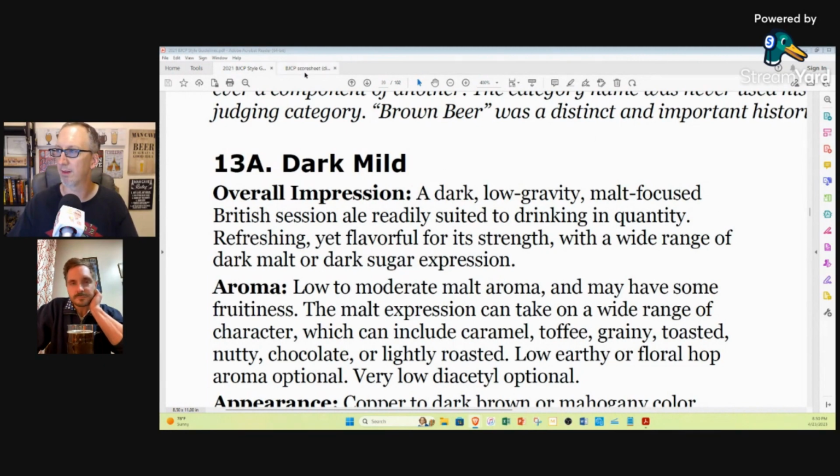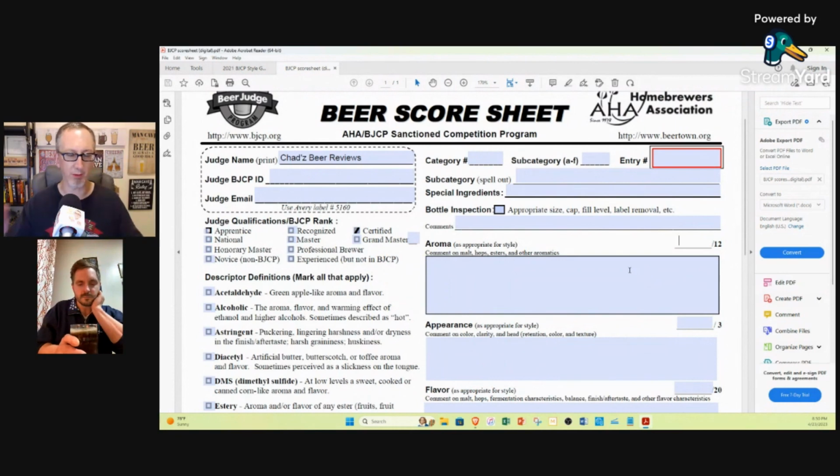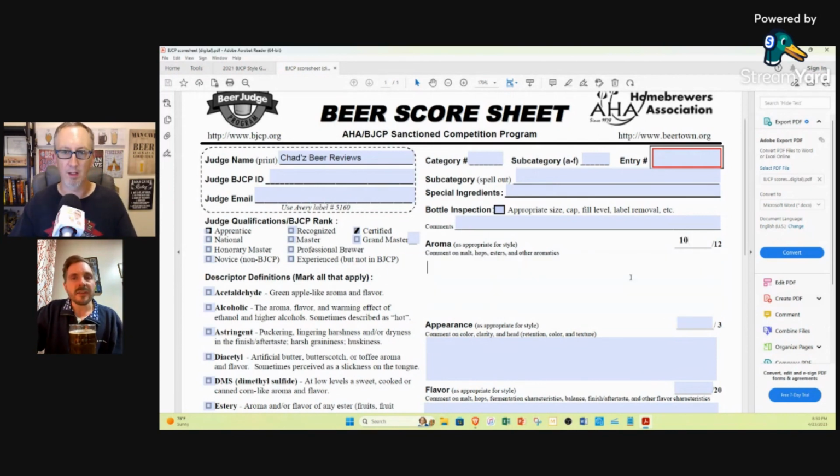As far as score for this one, it seems to be pretty well on point. The problem is I don't really have much of a frame of reference. But if we're just going based on what we just read, it ticks those boxes. This might sound high, but I'm going to start at 10. What do you think? Yeah, I think that's fair. Given that we don't have a lot of experience with it and we're just going based on what the BJCP guidelines are, it's right on the money. All right, let's go to appearance.